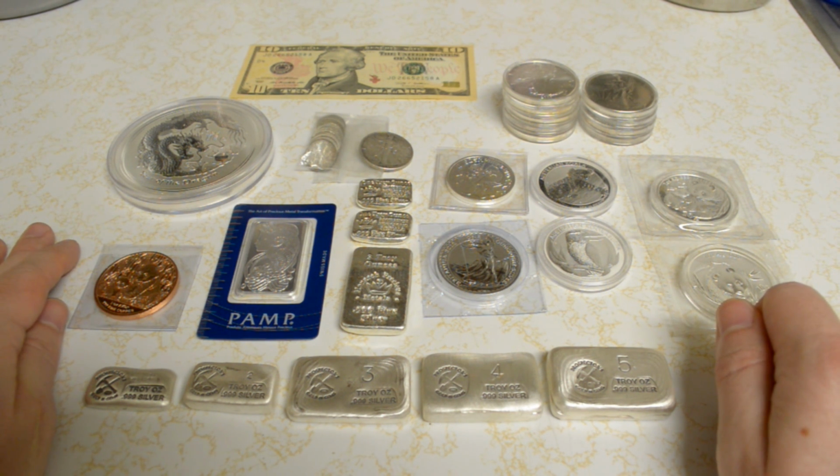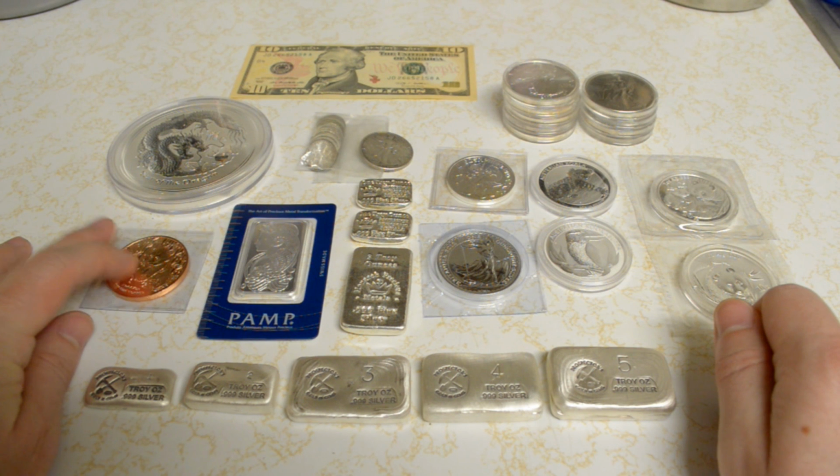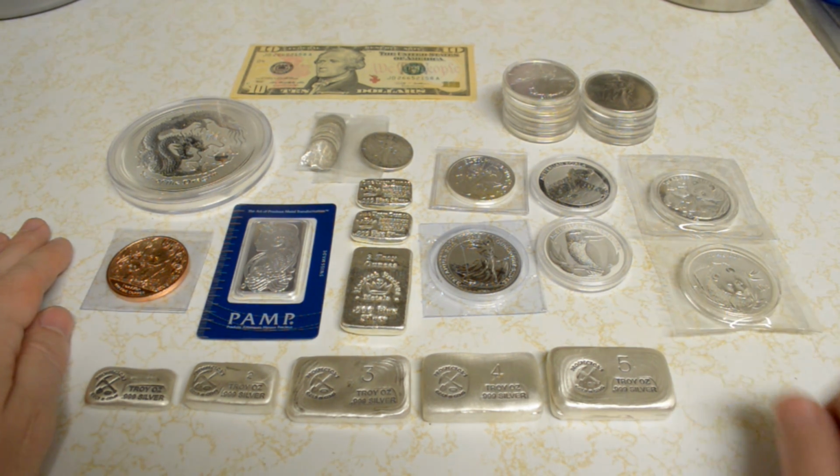There's all sorts of places to get it. As far as the online vendors, you've got to go with ones that people know, that I think have a reputation for doing a good job, because you don't want to get screwed over. I think on eBay, there's some fake silver bouncing around out there. Just kind of know what you're looking for.